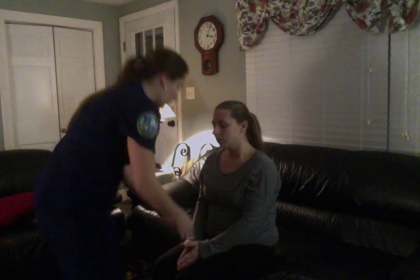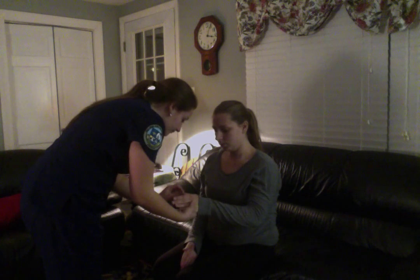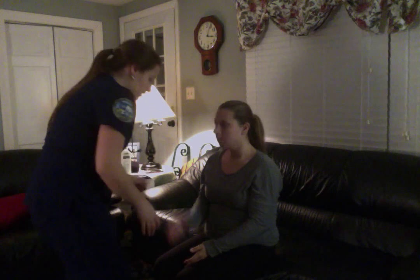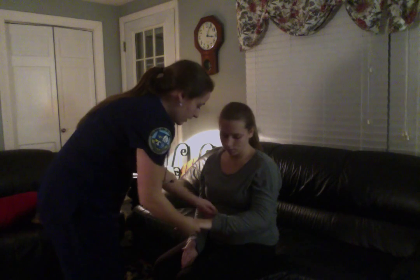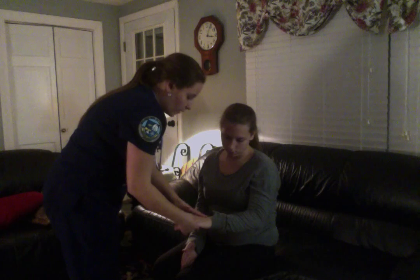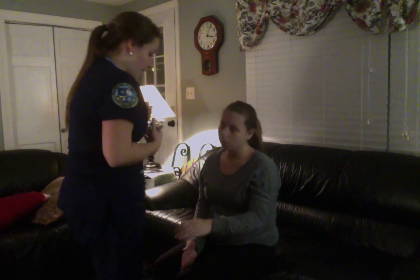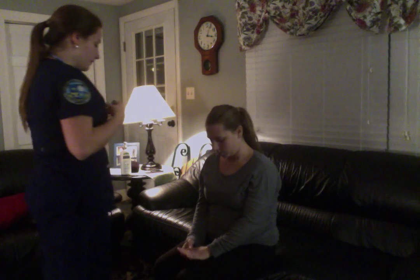And I'm going to check your capillary refill. Refill is less than 2 seconds. The skin in your upper extremities is warm to the touch. There's good skin turgor. It's moist and evenly colored.